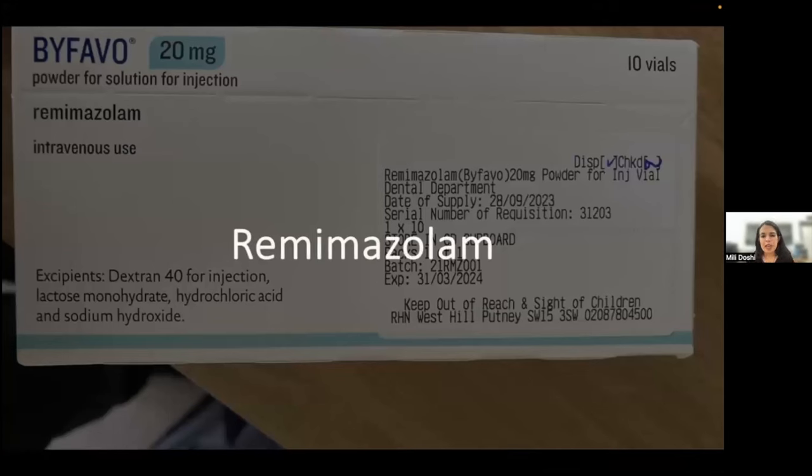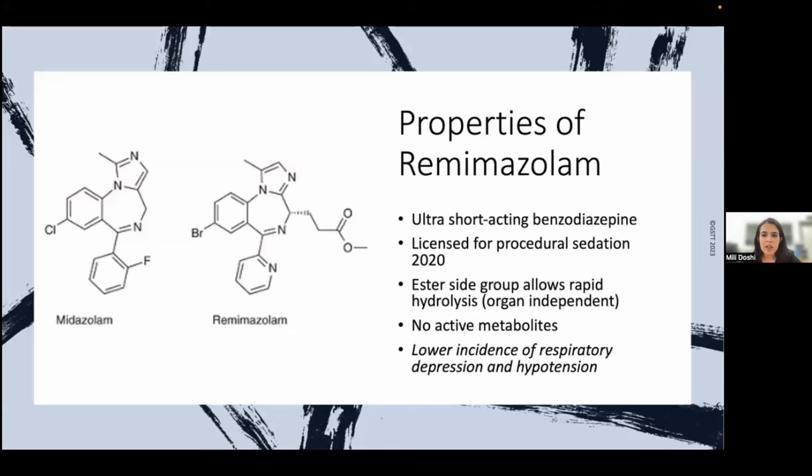So remimazolam, this is really exciting, I'm sure, for everybody that does sedation, and those of us that have been doing it for a long time. It is very exciting to have the new drug. People have been talking about it for a long time, but it's really good to be able to use it as well. So why remimazolam? Because actually, to be honest, midazolam is pretty good. It's safe and effective. We can do most of our conscious sedation with midazolam.